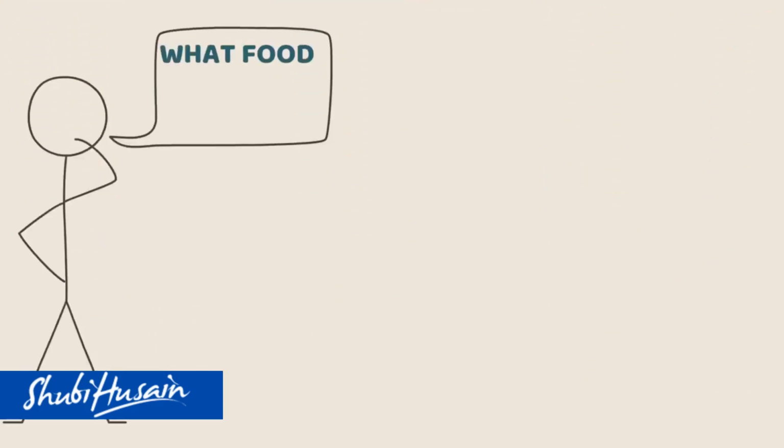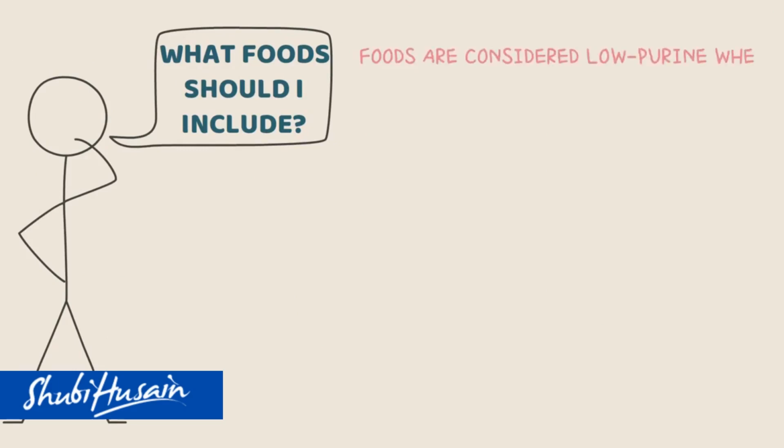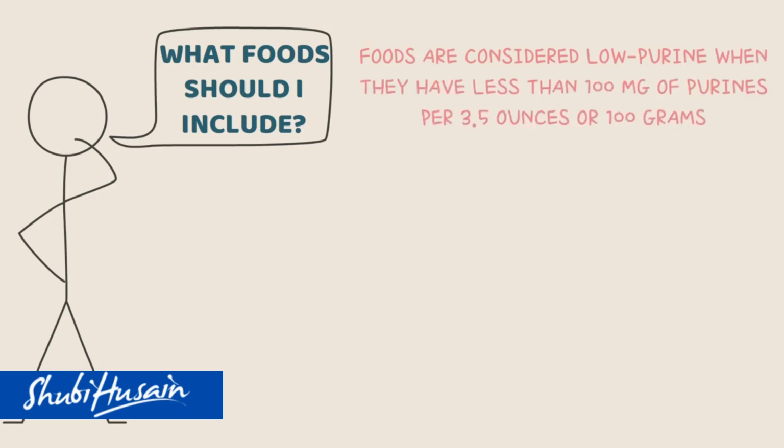Now you know what to avoid. Naturally, you may ask what foods you should include in your diet if you have gout. Although a gout-friendly diet eliminates many foods, there are still plenty of low purine foods you can enjoy. Foods are considered low purine when they have less than 100 mg of purines per 100 grams. Here are some low purine foods that are generally safe for people with gout.